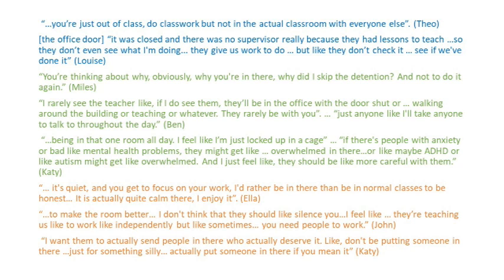And then here we've got someone commenting on the social injustice of being socially excluded. He said, "I rarely see the teacher. If I do, they'll be in the office with the door shut, walking around a building or teaching. They're rarely with you. I'll take anyone to talk to throughout the day." Quite an interesting finding as well was that in-school units were either in rooms, or in corridors, or in available classrooms, so there wasn't always a designated area for them to be operating in.